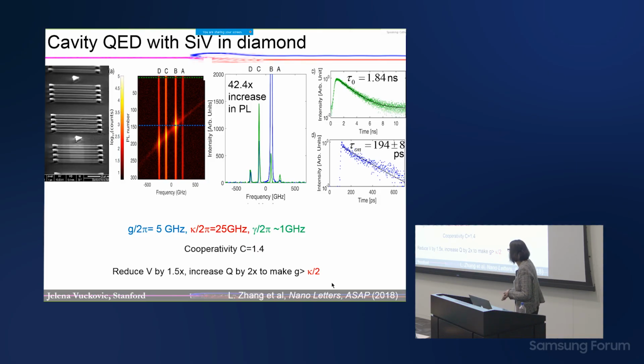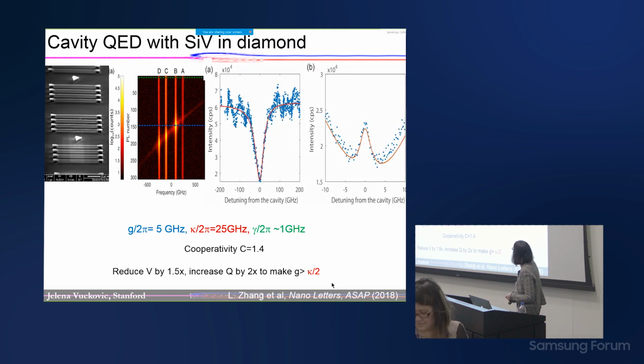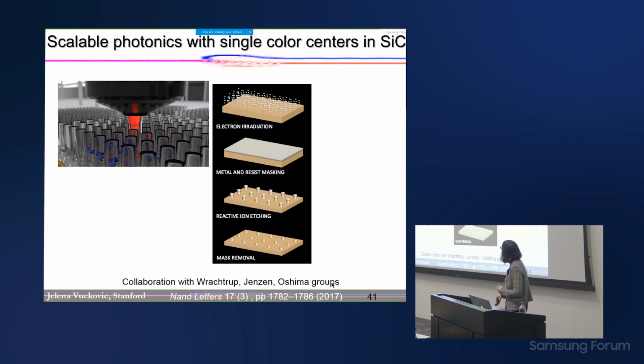Even people who do microwave quantum computers have exactly the same things. They don't have atoms, but they have Josephson junctions, which are equivalents of atoms. And then they have microwave resonators. And they look for this regime where they interact strongly, which means that they are isolated from the environment. So we're in that regime for quantum dots and almost in that regime for color centers in diamond. And this is showing that presence of a single color center is changing transmission of light through the resonator, which means that you are in the right regime.